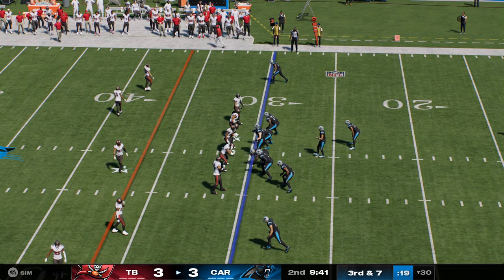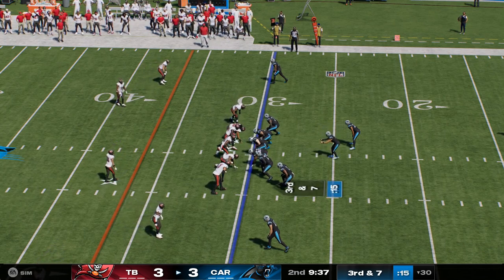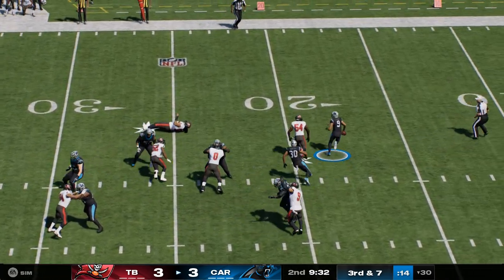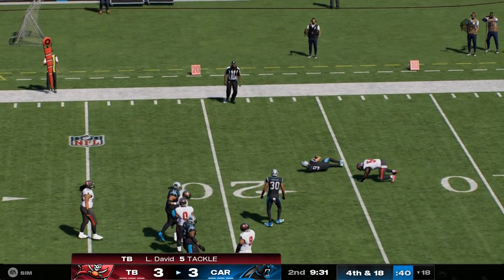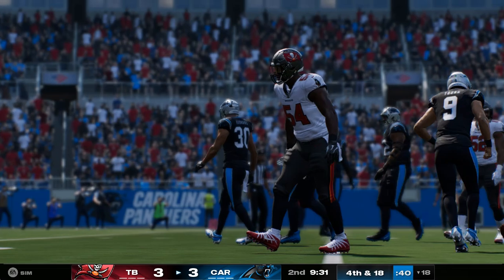Here's 3rd and 7. Now Young. This drive is over before it can start. He's swallowed up to force 4th down.